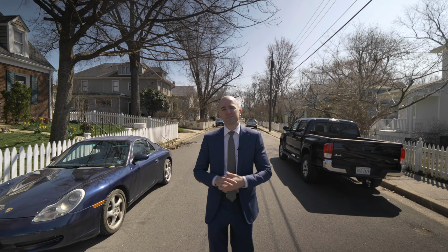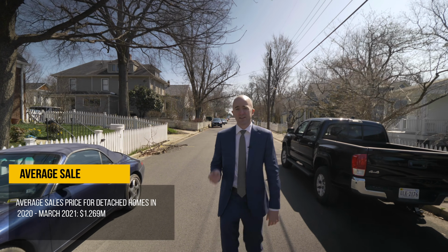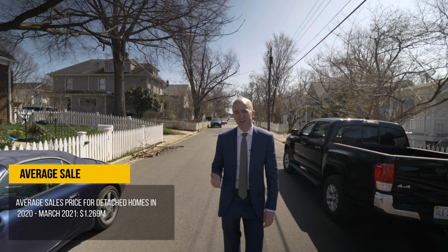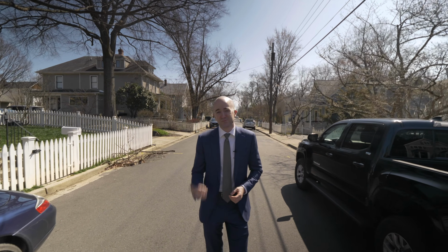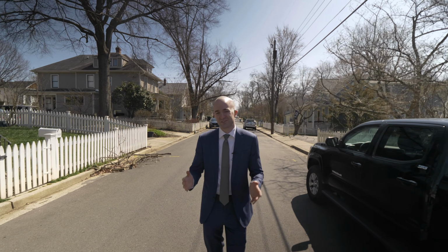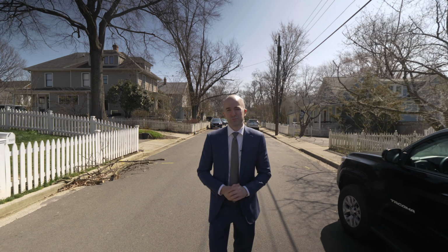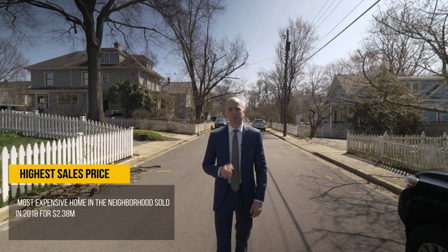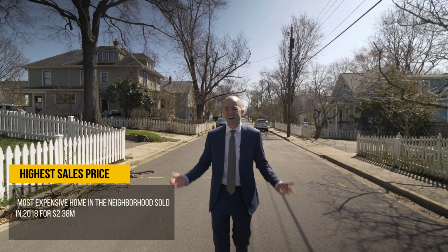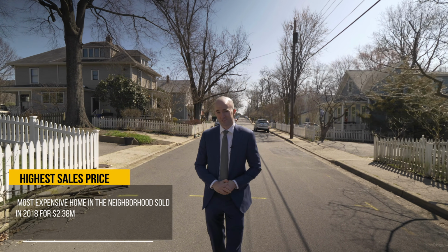However, the average price in Maywood is going to be closer to $1.2 million. Now, I will say a budget of $1.1 will get you a pretty nice house in Maywood. And if you're looking for something special, if you're looking for one of the nicer houses in the neighborhood, you're going to be around $1.7 to $1.9. Now, a home did sell for $2.4 million a few years ago. However, Maywood is not a neighborhood where you're going to see a lot of houses sell north of $2 million.